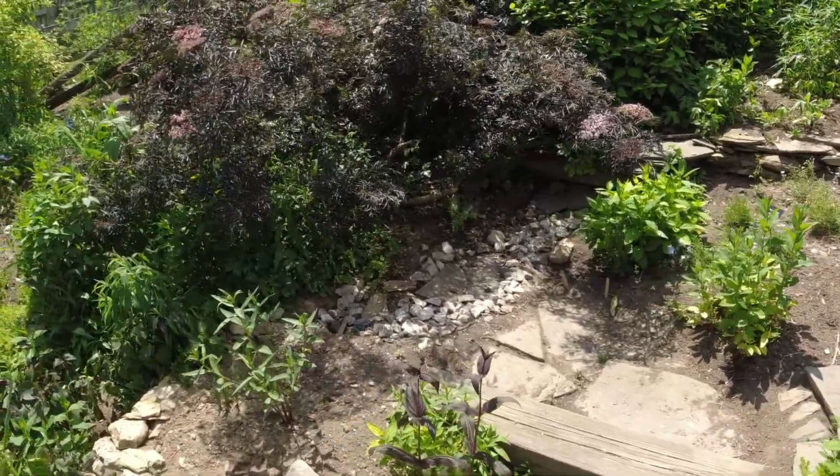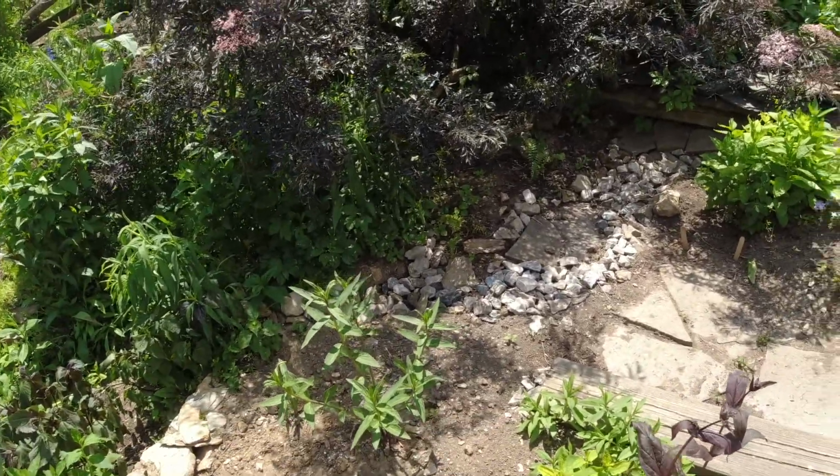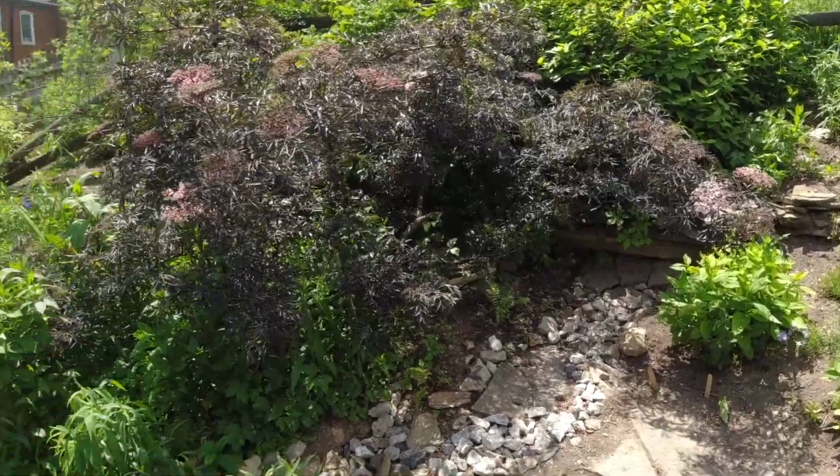And this looks like it used to be a pond in here. I would not be surprised if, you know, they took out the pond, because they are a lot of work. I actually have a pond myself.